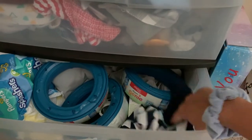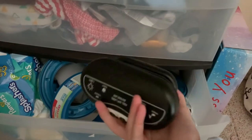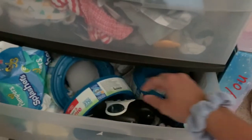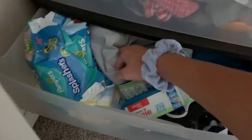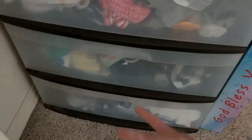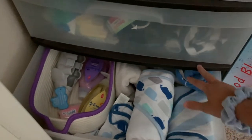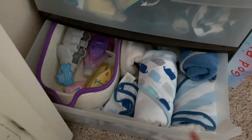There's some of his swimsuits. This was for his pack and play. It's a little sound machine thing that I've never used. There's a lot in here. There's his grocery cart cover, the seat thing that he can sit in. That drawer needs to be organized the most. And the bottom is all of his bath stuff. So I have his bath towels, washcloths, some extra soap, and all of that in there.